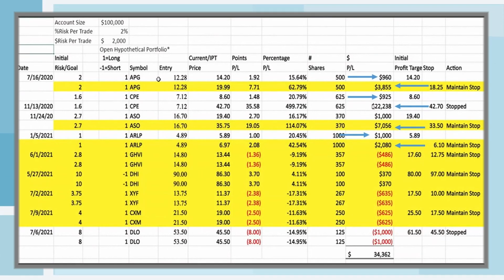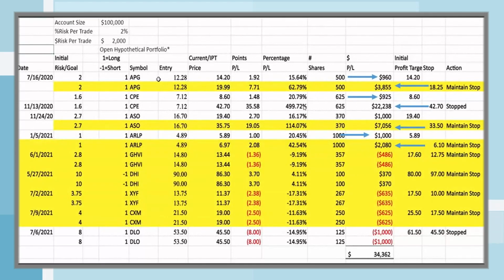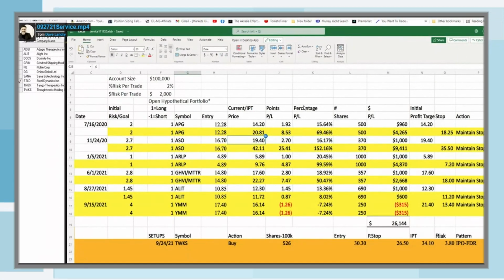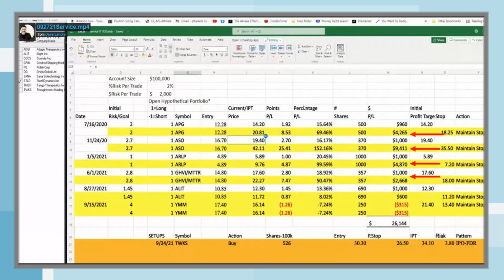This was a couple of months ago. I wanted to show you this sheet because the CPE had stopped out on that day for a really nice gain. We got in down around $7 a share, and we were exiting around $42 a share. Now, fast forward to today, and we actually still have a few of these positions on. In fact, that APG was put on last summer, and the ASO was last fall, ARLP last January, and so on. But you can see the ones that are still on are right here.